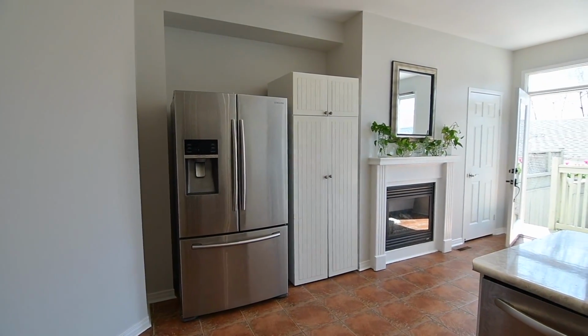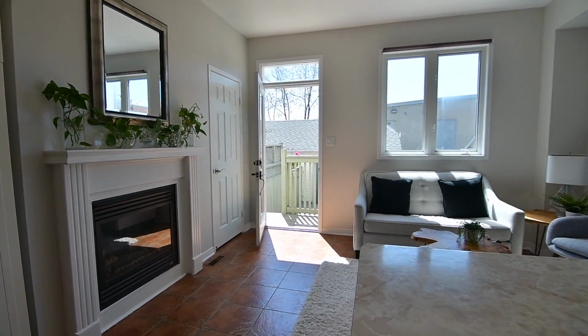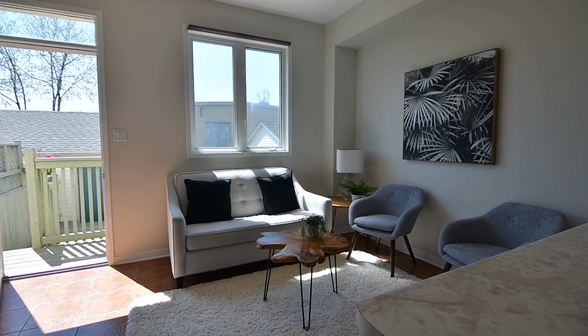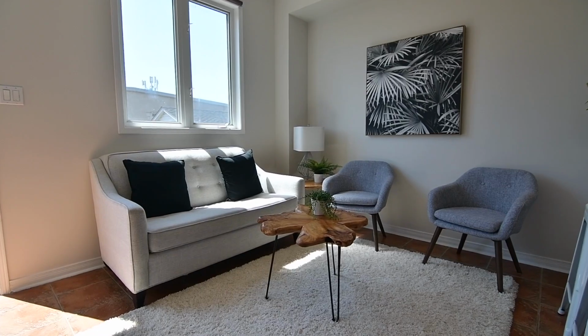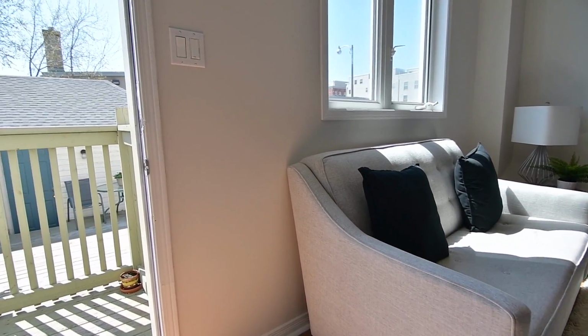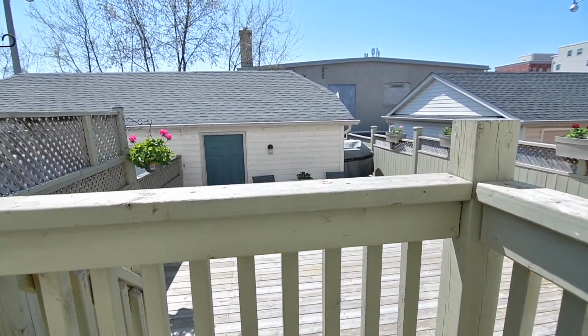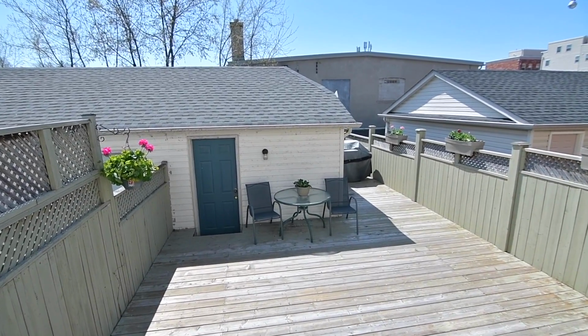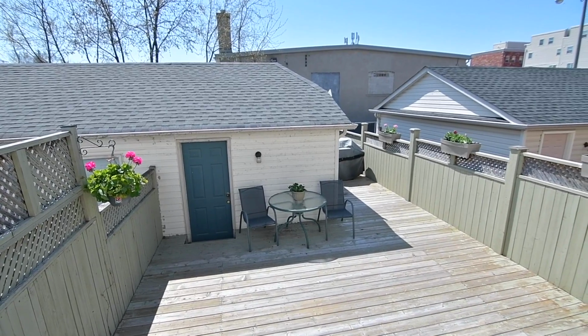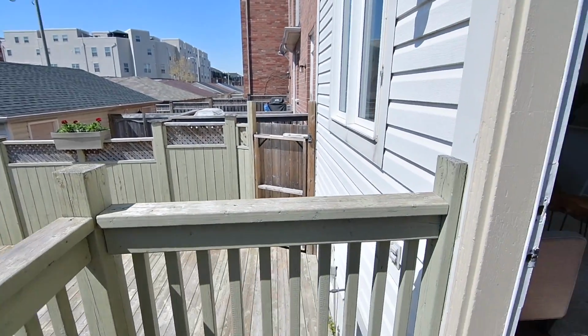Adding cozy warmth is a gas fireplace, and the space next to the kitchen is well suited as either a family room or as a breakfast area. The walkout opens to a low-maintenance and south-facing fenced-in backyard that features 2 gated entries for access to a rear laneway and to the front yard, access to a detached garage, and a large deck that offers wonderful outdoor relaxation and entertaining space.